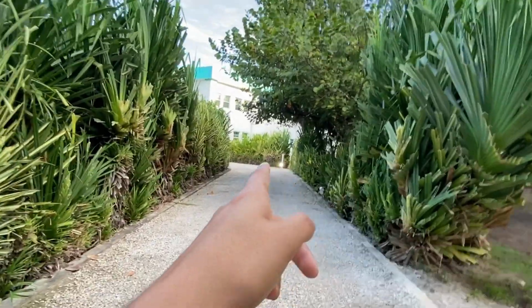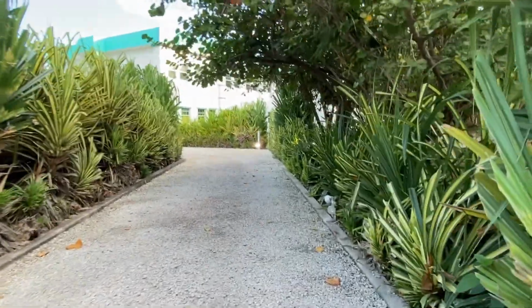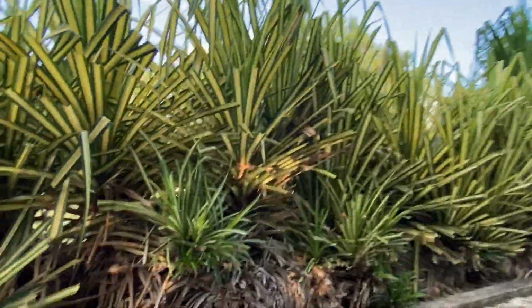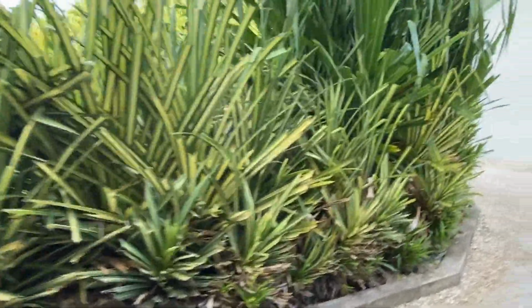So this path leads right back to our building over here. And the entire property is secluded and given more privacy with these leafy walls over here. So it actually protects you from the loud sound from the airplanes and cars and traffic. And it acts as a wall.